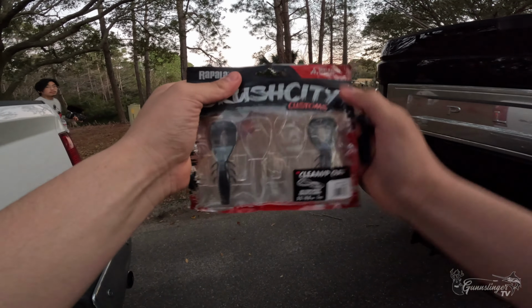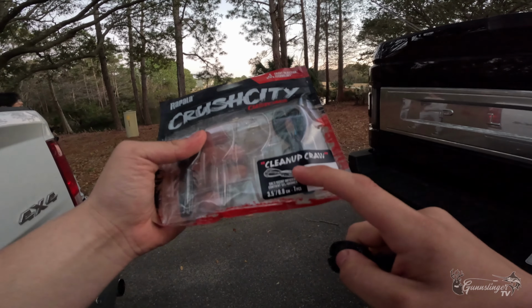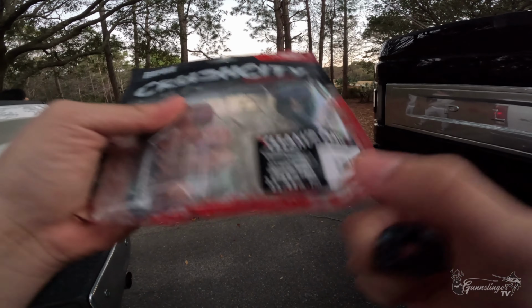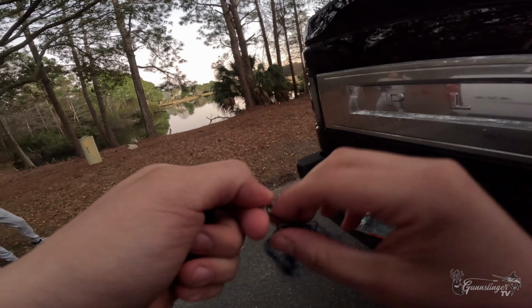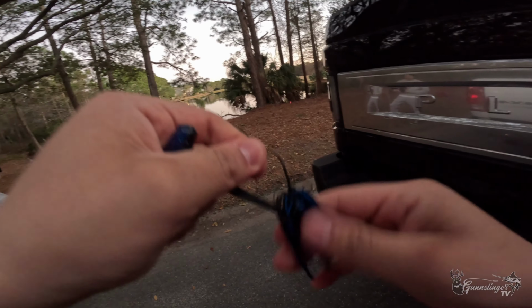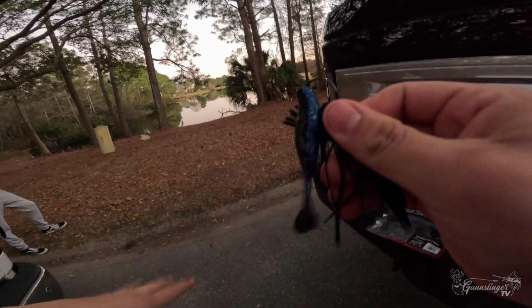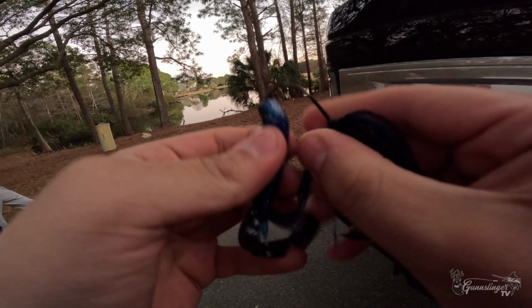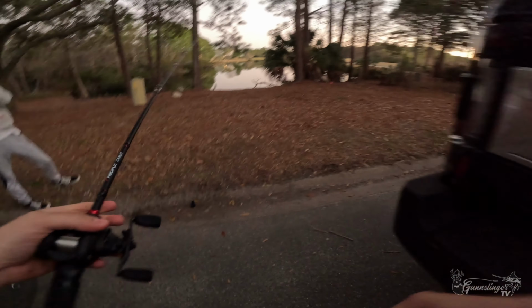New Crush City Rapala, whatever y'all call them. This is the Cleanup Craw, black and blue, 3.5 inch. My favorite, 3.5 inch. 3.5 inch is a pretty good size. You don't need it bigger, you know. Short kings out there. There you go. And always make sure, break that apart. And then, pocket.